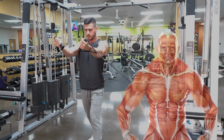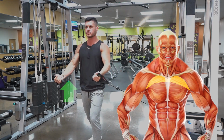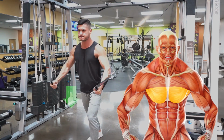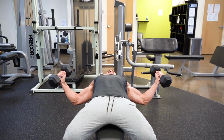If you want to emphasize the upper chest, simply set the cable pulley to the bottom and bring them up. If you want to emphasize the lower portion of the chest, you'd simply set the cable pulley high and bring them down. And if you don't have access to cables, a traditional lying dumbbell fly will do.